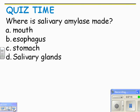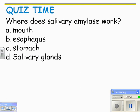Where is salivary amylase made? That's tricky. It's used in the mouth, but it isn't made there. It's made in the salivary glands. Ooh, I wish I hadn't said that earlier. Where does salivary amylase work? And that would be the mouth. And that's what your spit is. Saliva is another name for spit.